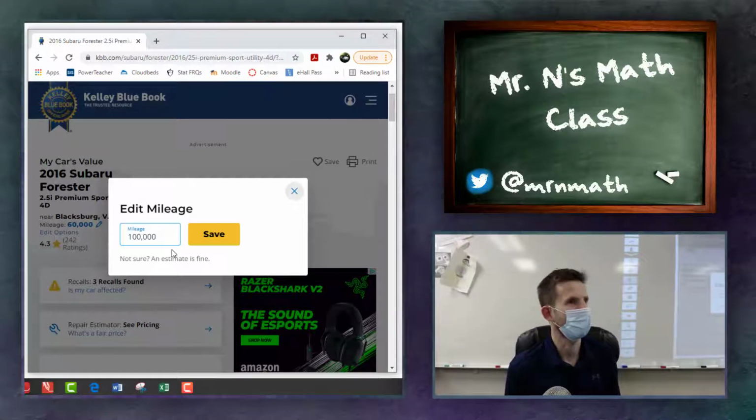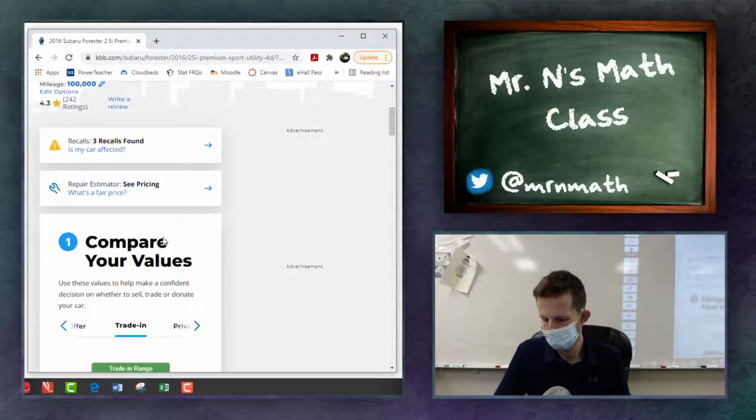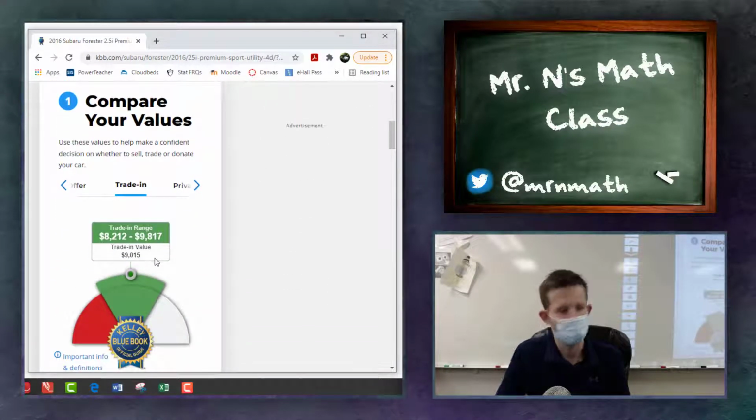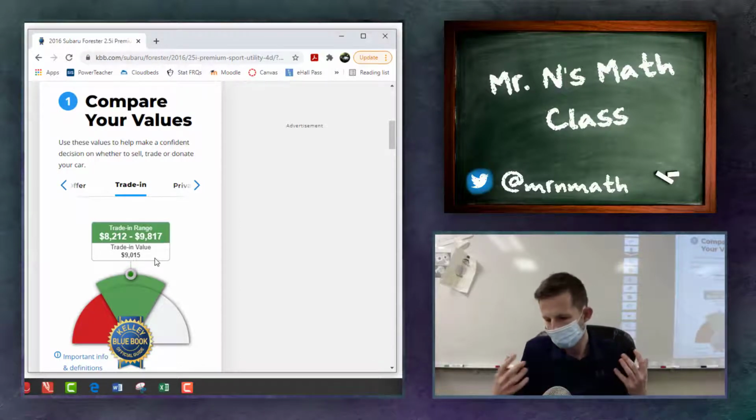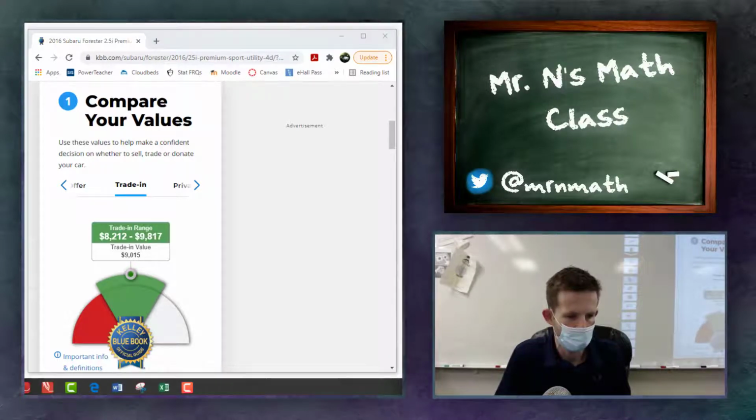It goes down? Yes? Why? Yeah, so it goes down to $9,000, right? So now what I can do is I can look at the relationship between mileage and value of the car.